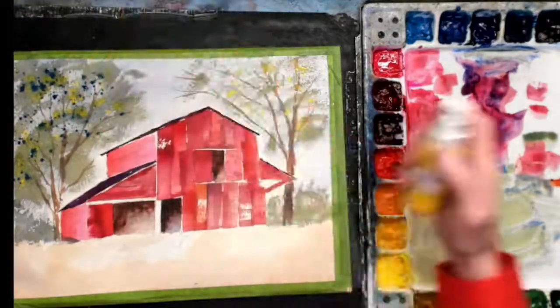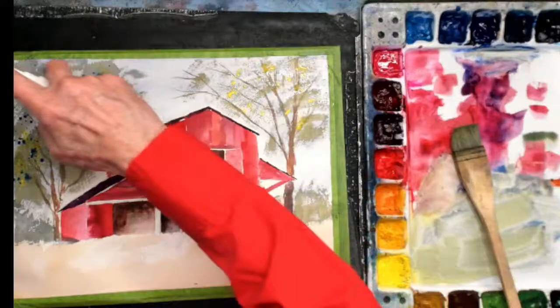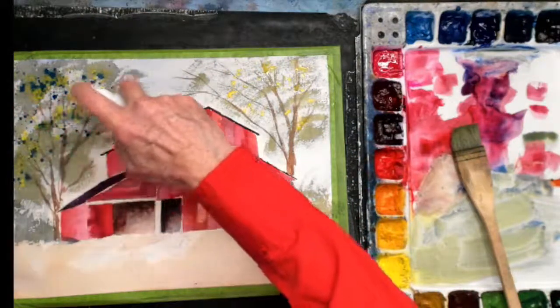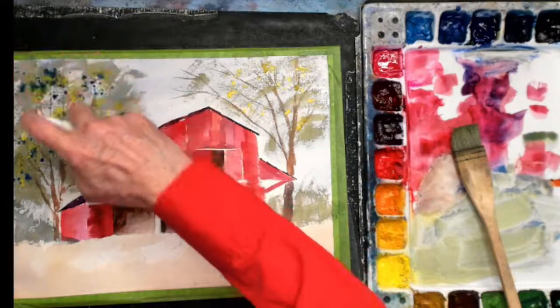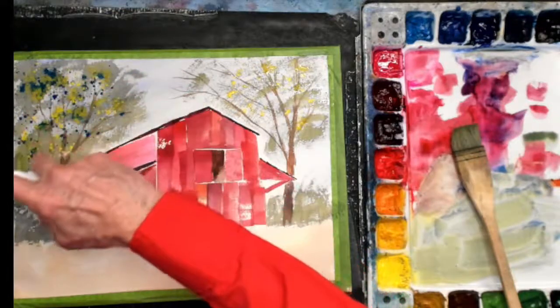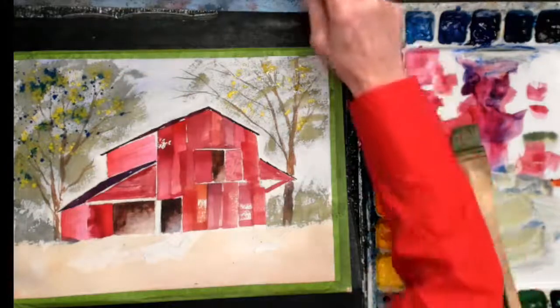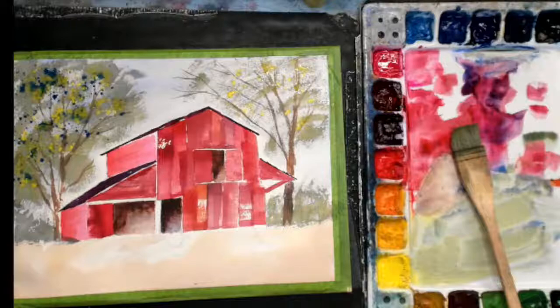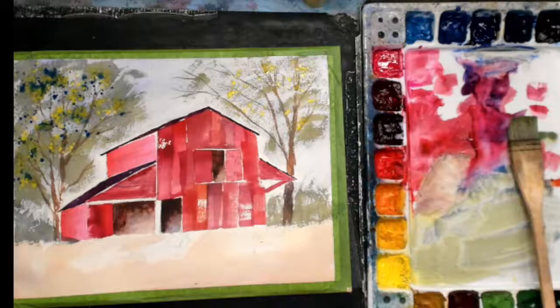And then go back in with that yellow. The yellow and that blue will mix to give me a green also. So I'm getting a mixture here. I'm mixing with the spray bottles a little bit. And now that's still wet, so when it dries, it'll look a lot different than that. Okay, what I'm going to do now is do some cleanup and add some detail.